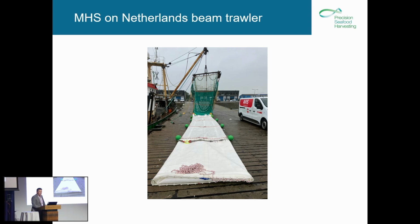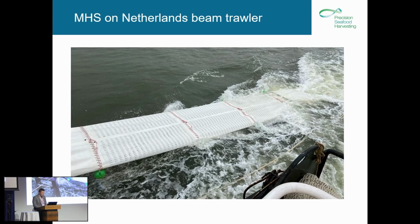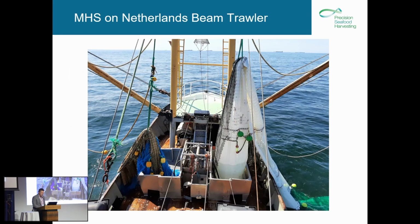There's just a few pictures to show you. We've been working collaboratively with Varga Ninja Marine Research, and these are some trials we did on a beam trawler. This is just to show you what it looks like in reality on a 4-metre beam trawl with the body of the mesh trawl then transitioning into our MHS gear. So I'll quickly flick through those, just to give you an example of what they look like.